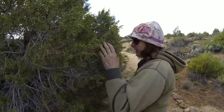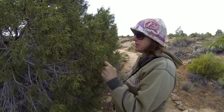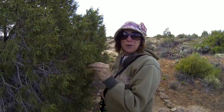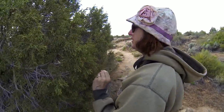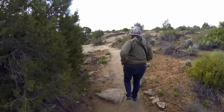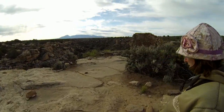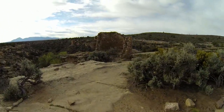Why are you smelling that tree, Jenny? Because there's a scent of pine that's just enjoyable. You get a whiff of it once in a while. It is very aromatic. Yeah. I like it too. Yeah, you go right up to this. Yes.